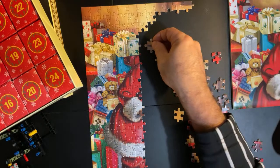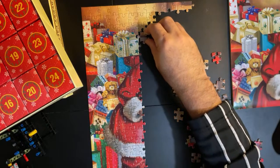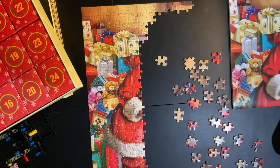Go here. I feel like I might be about to get a piece wrong. Let's give it a shot. Yeah, okay, it fits. It was such a dramatic color change that I was thinking that maybe I was off. But okay, it went in. All right.